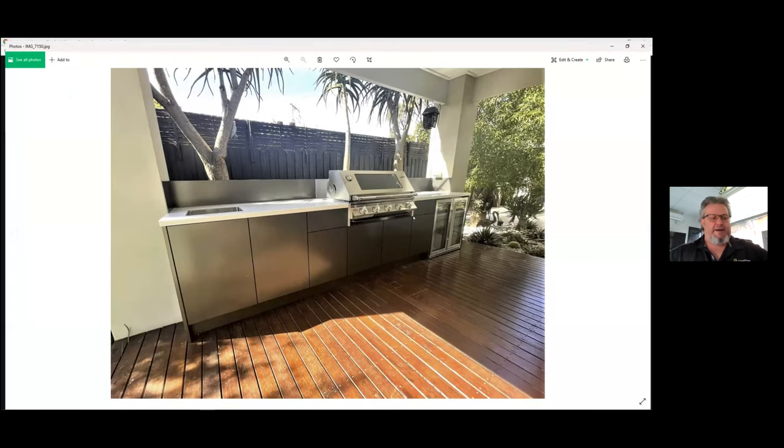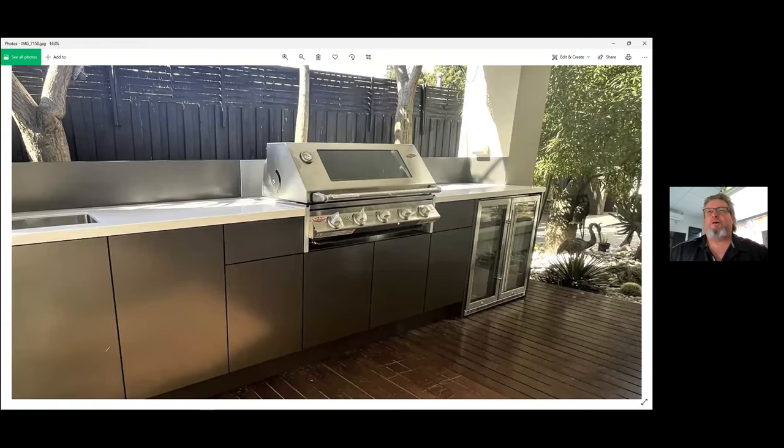Beefeater have been around forever and a day. They're an Australian company. Even though their products are now made offshore, their research and development is still Australian. They're the hottest barbecue on the market. The burners are quite close to the grills. So if you're a sear steak guy or you want a hot temperature, Beefeater's outstanding.